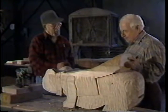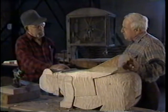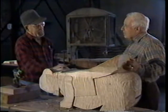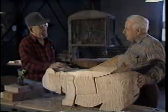Is this a solid piece of wood? Of what kind? It's basswood. I've never heard of a bass tree. A bass tree is known probably locally as a linden tree. Okay. And if you see the big leaf, it looks like a heart, a big heart leaf on it.